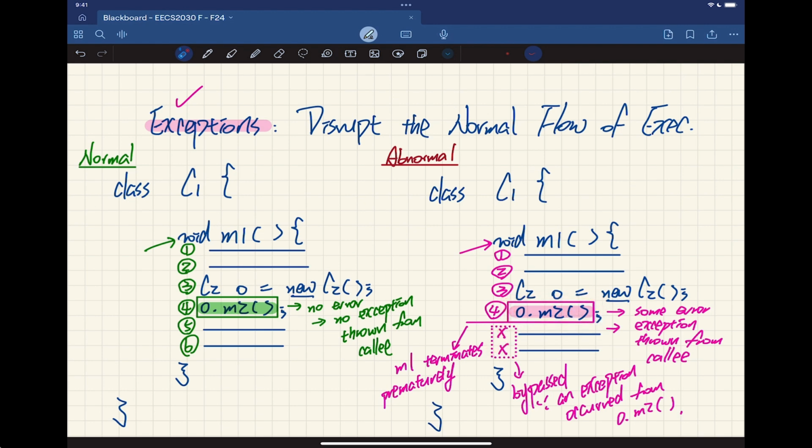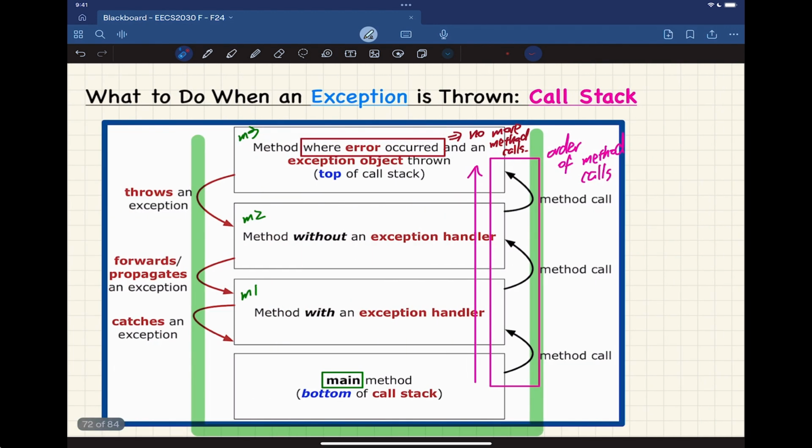Now, if an exception occurs, there are three things you want to watch out for. Number one, this is the method where we got the exception thrown, right? So that's why you see throws an exception. This is what we call the origin of the exception. That's the method where we throw the exception. Everything is going to be followed by an example, but I want you to understand the abstract idea first. So this will be the origin of the exception.